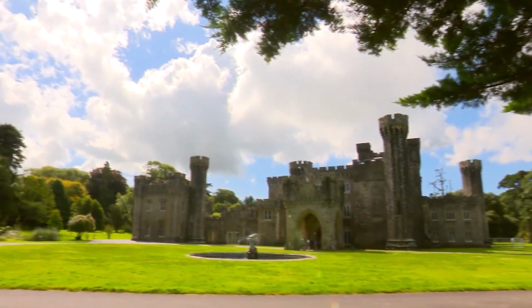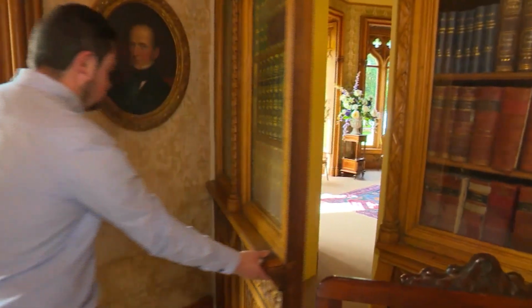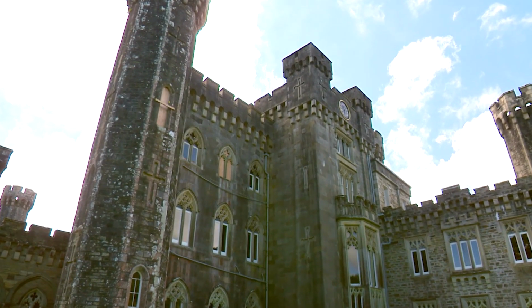This castle already holds a lot of mysteries, like an old servant's tunnel and a hidden door between the library and the dining room. And now, this secret room is just another addition to many mysteries. But nobody knows what this room is for. What do you think? Could there be more hidden rooms out there?